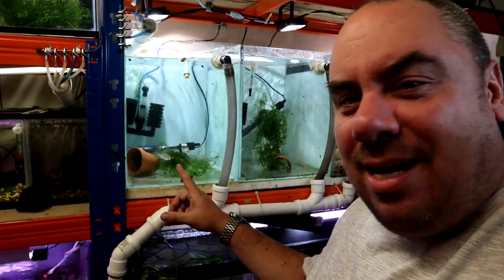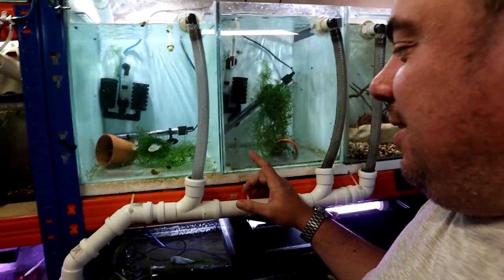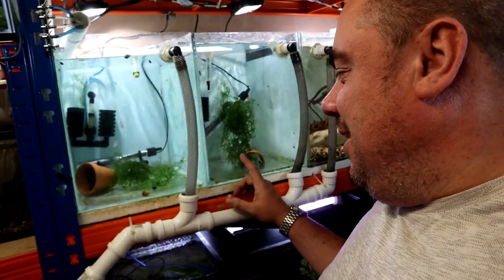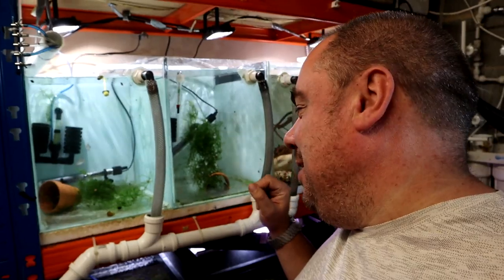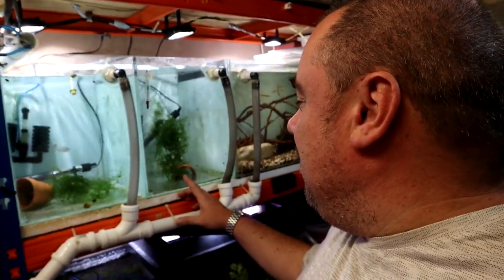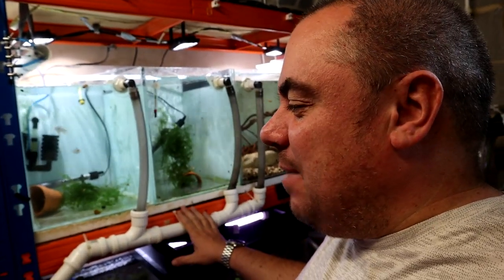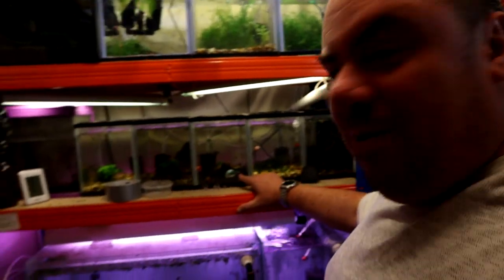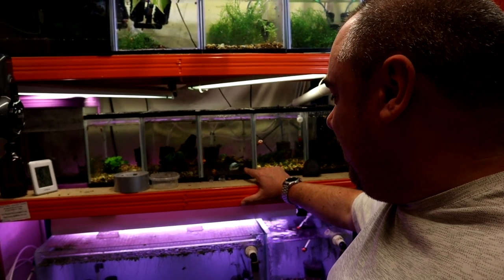So these ones, they're a little bit larger than these ones. So I'm beginning to wonder, well, I'm not sure, these were sold as a breeding pair. I'll need to check whether these were just a pair, as in two of them, or whether they were a breeding pair, because they look a bit small to be a breeding pair. But hopefully, fingers crossed, time will tell. And then we've got the betta over here, who is looking pretty cool. I do like this one.